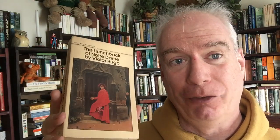Then we have The Hunchback of Notre Dame, a recent edition here, a beige cover there. This is not only, if I remember correctly, a somewhat histrionic translation, but also an abridgment. So again, these aren't the only copies that you want of these, but as you've seen from this library tour, they aren't my only copies of most of these things.